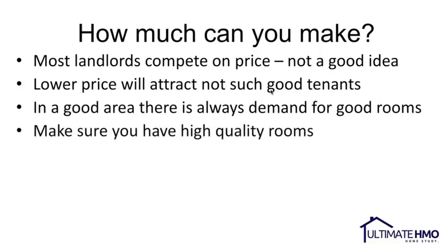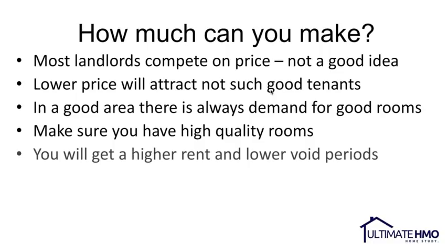So you want to make sure you have high quality rooms. The average room, and you can go onto a website like spareroom.co.uk, which is the website on which most landlords advertise and most tenants look. If you look at the pictures, you'll see most houses are very average, all painted magnolia. You've got very boring looking rooms. You want to make your rooms look like a hotel room, and you should have no problem filling them. And obviously you get a higher rent and you have lower voids if you have a higher quality room as well.